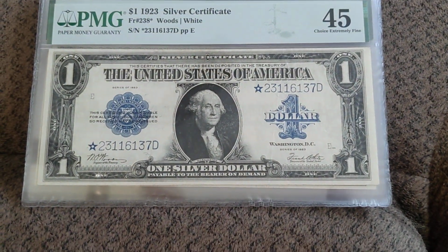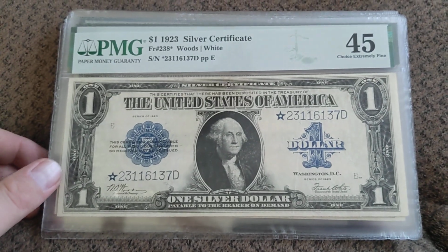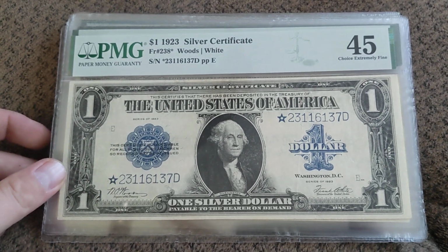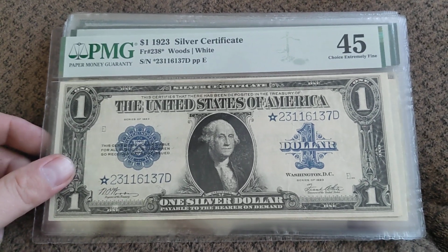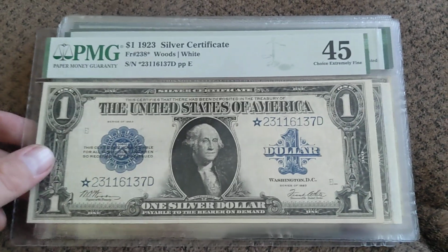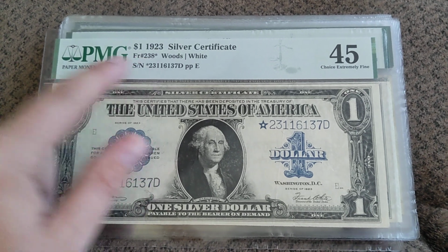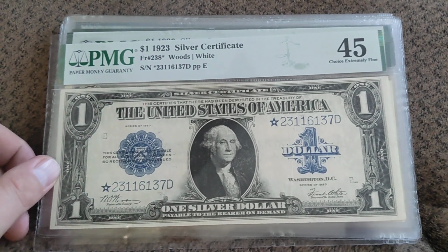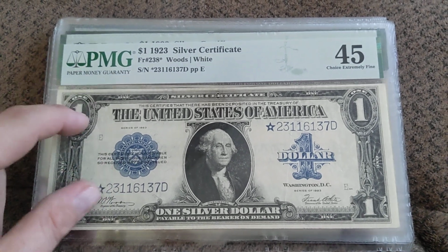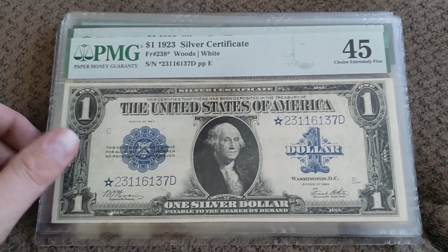All right, here's the FR 238. Another note that a lot of people probably have in their collections, but probably not the star version. This is the second most uncommon star with the $5 silver certificates. The first is the FR 239, and it is extremely rare. We're talking like $2,000 to $3,000 if you get one in like VG8 shape. They're very, very rare notes.